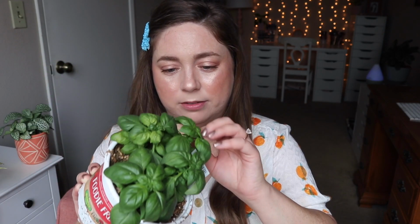Bonnie plants are my favorite. I find them to be the most successful. So you guys know I love my basil. I take clippings of it every week, put it in a vase on my kitchen counter so that I can just use it straight from there and I don't have to keep running outside to the garden to clip more, and I love it. So yeah, I picked up another basil to plant.